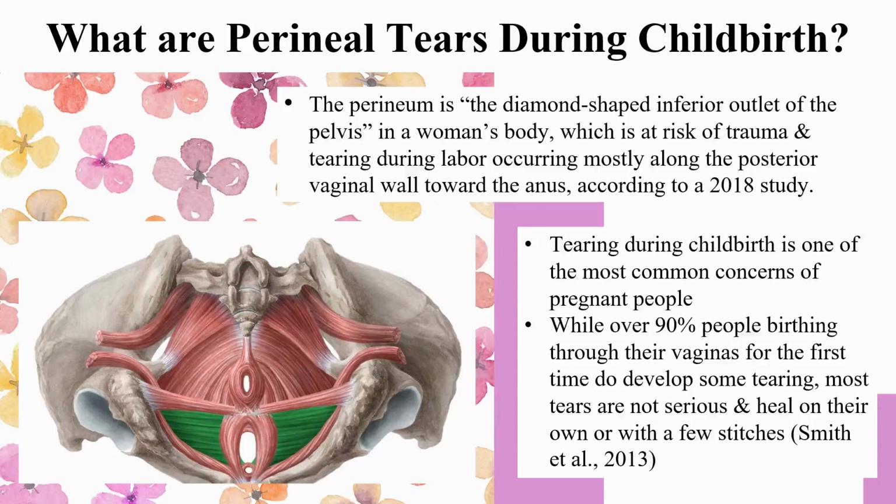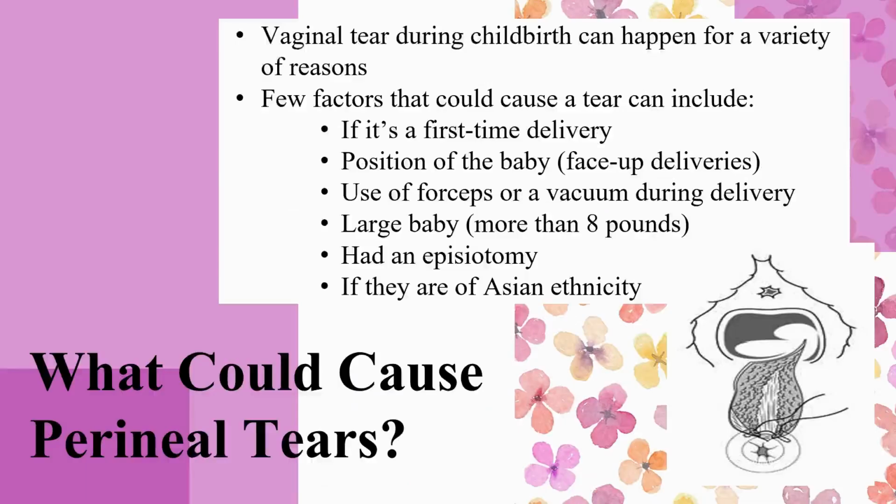So 90% of people birthing for the first time develop some sort of tear, but it's typically not serious and it heals on its own with a few, if any, stitches needed. Especially after women have had babies, it's pretty rare in the out-of-hospital community for stitches to be warranted, but it's important to have the knowledge and skills of how we can prevent them in the first place versus just taking care of the tear.